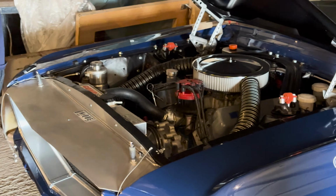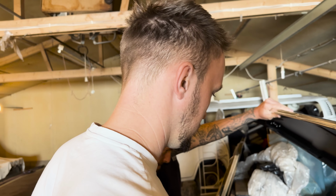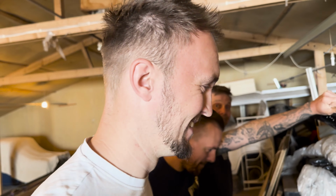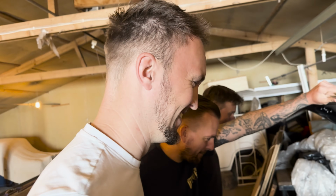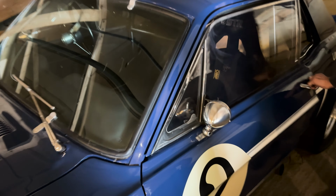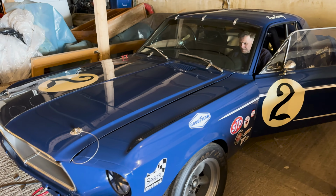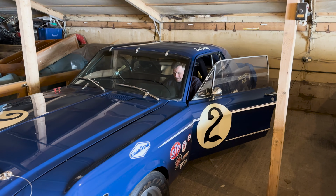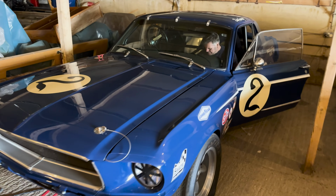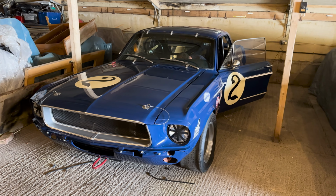Such a shame. Yeah, it's a full build from shell, like that. So Tom, that's the goal, yeah? That's the goal. You can do it, Tom. Tom could do anything. That's amazing. That is really cool. That is beautiful, isn't it? Really cute. Beautiful. Amazing. That is some car. She'll go.